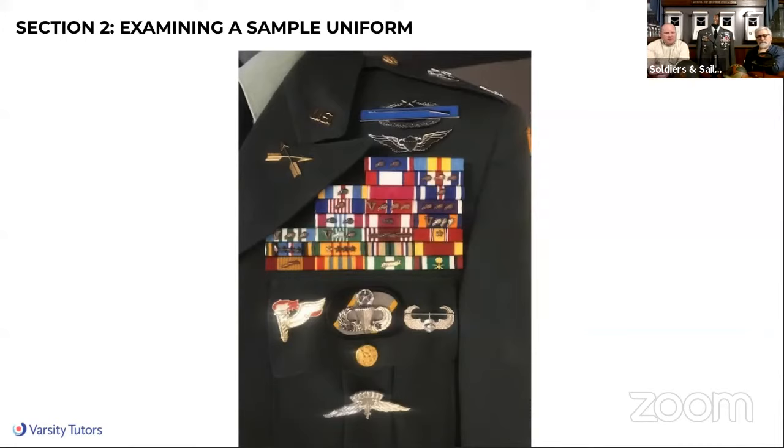And then we get into these ribbons, and the top row has two ribbons next to each other. You can see the color scheme there. And that's really what you're looking at in these ribbons, the color scheme. That's really going to break down which medal it's representing. And that top one there is the Distinguished Service Cross. And you can see the little clusters on there representing multiple times that it was awarded. So there's two on the top row, two on the second row, then it gets to three.